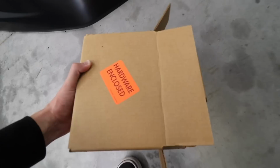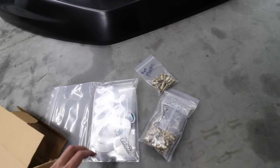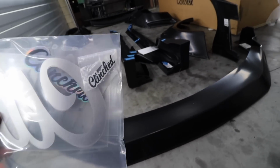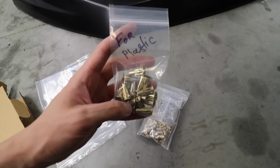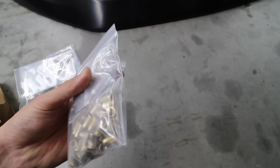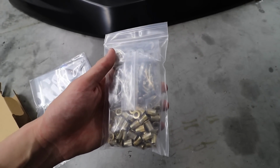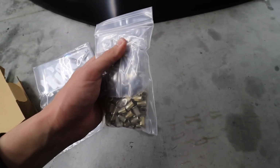All right, and last but not least, a whole bunch of goodies. Looks like we have a Clinched banner, a couple stickers. Looks like a pin. That's pretty sick. Interesting. So rivet nuts for plastic, and they supply hardware. That's sick. Never gotten a wide body kit that actually supplies hardware. I know that's kind of a small thing, but that's pretty cool.